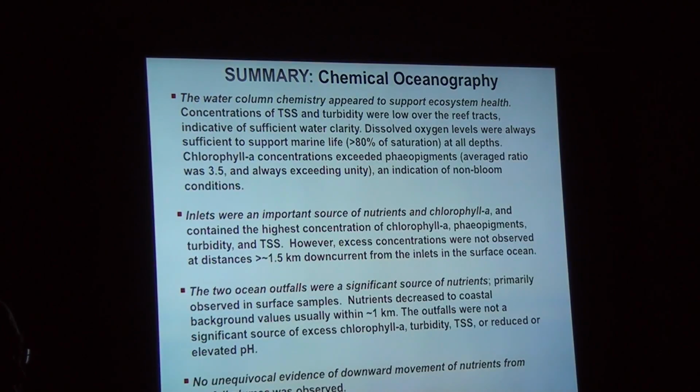The water column, there's some dispute about this, but in my view, anyway, the water column is healthy. It's oligotrophic, and it's appropriate for life. The inlets are an important source of contaminants into the coastal ocean.